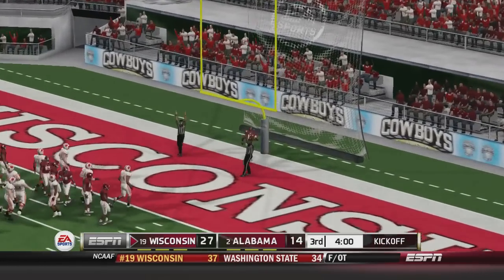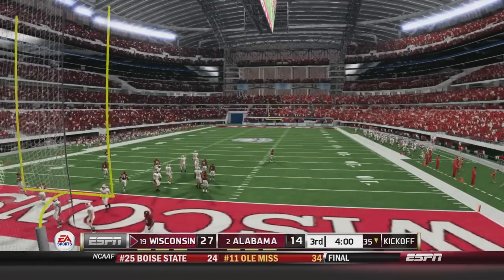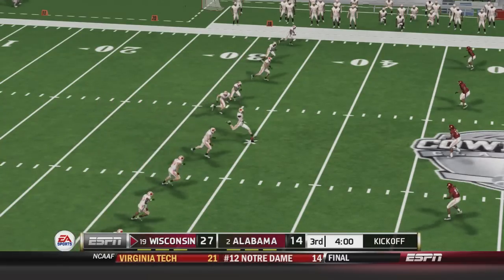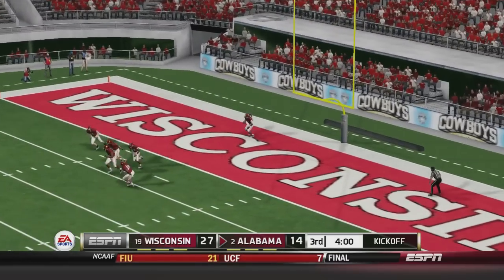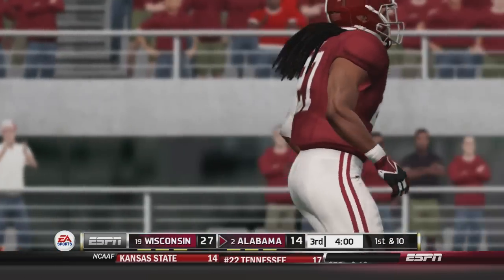And he tacks on the extra point. A four-play, 56-yard drive, and they get it in for 7. The score now, 27-14. Looks like they're ready for the kick. Excellent kick! And it goes into the end zone, down for a touchback.